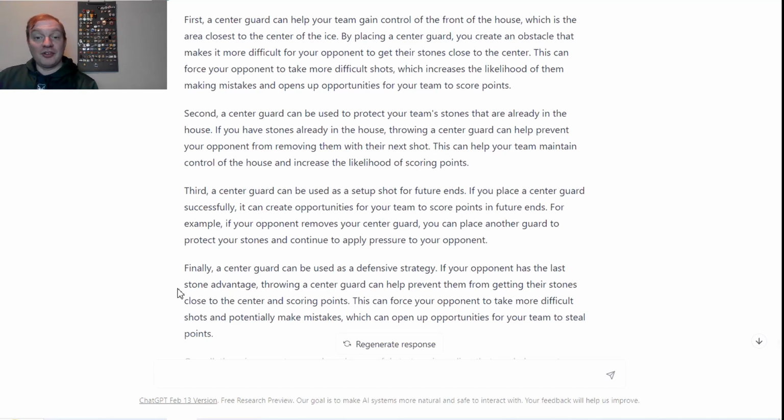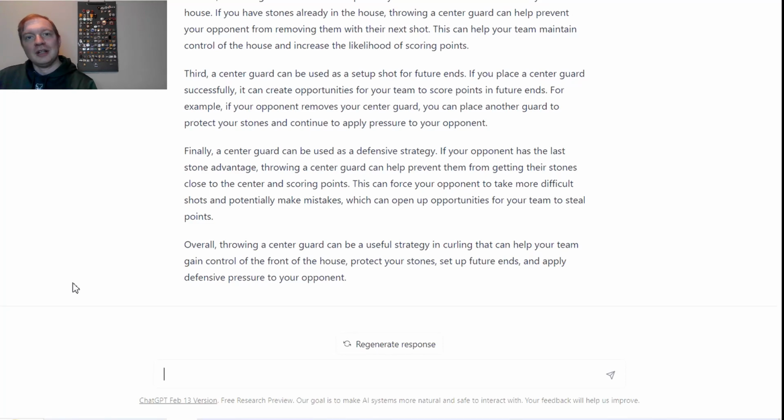Finally, a center guard can be used as a defensive strategy. That's not true. Center guards are pretty aggressive in most cases, at best neutral. Definitely not defensive, except maybe on your last shot if you're just going to protect what you have and not try to score more. If your opponent has the last stone advantage, throwing a center guard can help prevent them from getting their stones close to the center and scoring points.